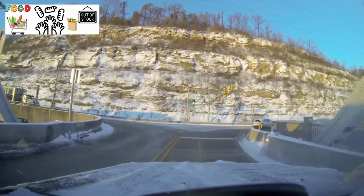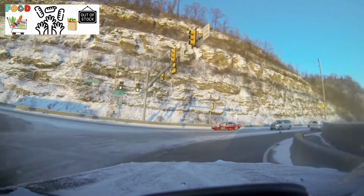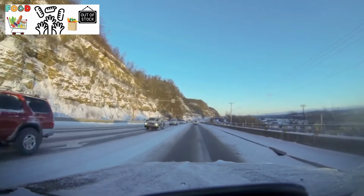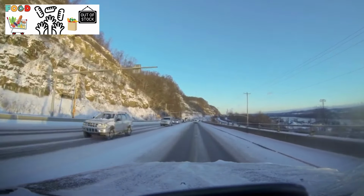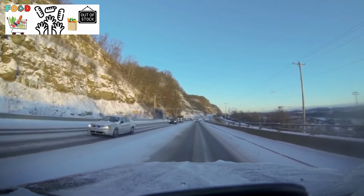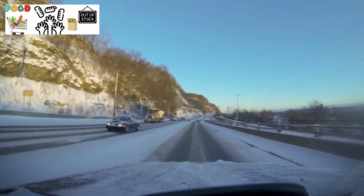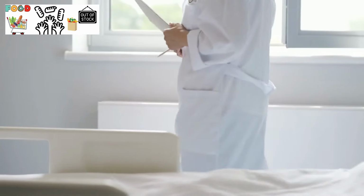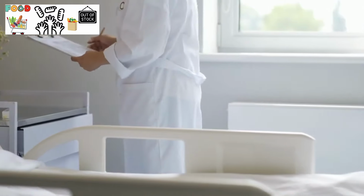With a well-prepared winter vehicle kit, you'll be ready for the unexpected and have peace of mind knowing that you can handle whatever winter throws your way. Safe driving starts with smart planning, and this kit could be the difference between a manageable delay and a dangerous situation.